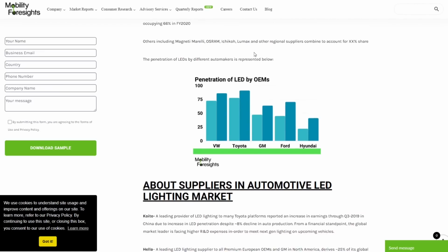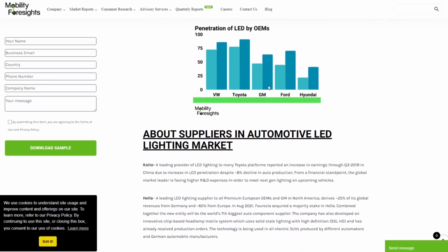All right, so this is the penetration of LED. So now basically HID lights are gone. They're not useful. They have no advantages. So people are using halogen, which is just cheaper, or LED. That's kind of what's happening. I think maybe HID lights are still used in some SUVs and trucks in America, but this is the penetration. So you can see VW and Toyota have moved largely into LEDs, and then GM, Ford, and Hyundai are a little bit behind.